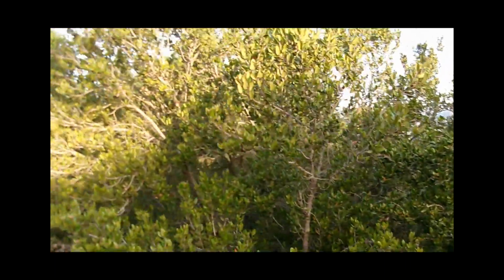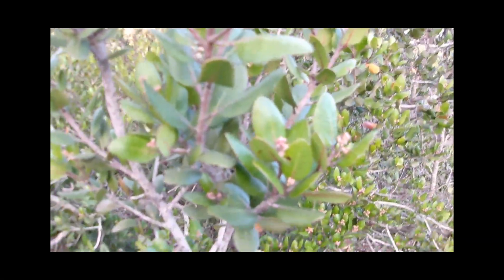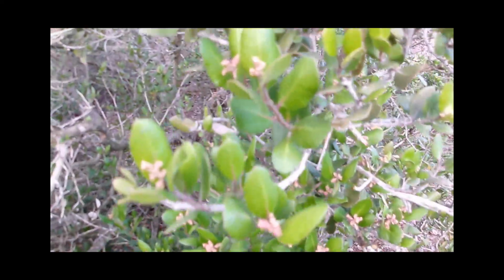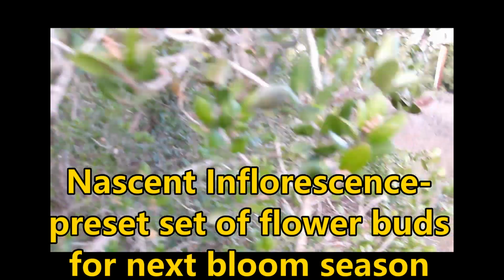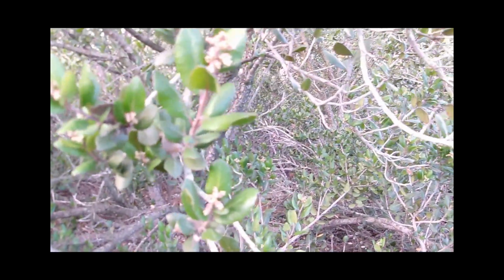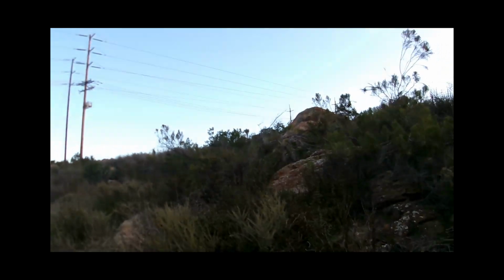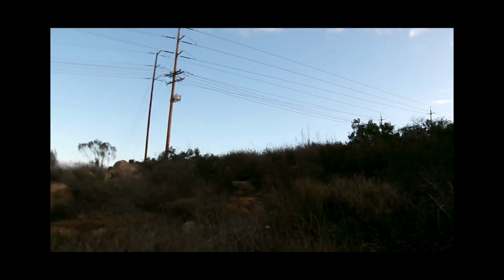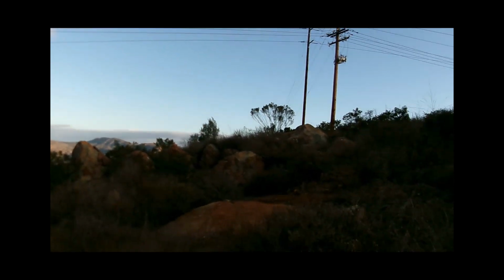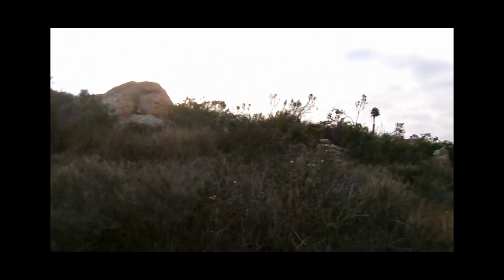So here's that beautiful lemonade berry again. It's a nice looking shrub too, a very healthy looking one. Yeah. So last fall, it started producing these flower buds called nascent inflorescences. So probably in a month or two, this thing will be blooming. Probably less than 2 months, I would think. The flower buds are already starting to swell up a bit. What a cool little spot. Yeah, that's pretty nice.